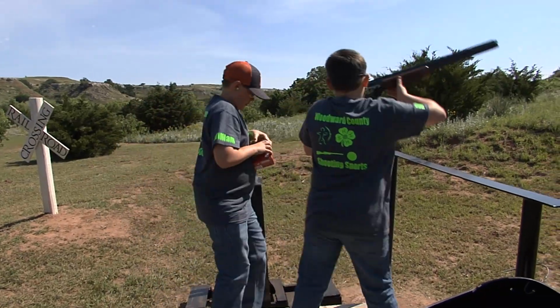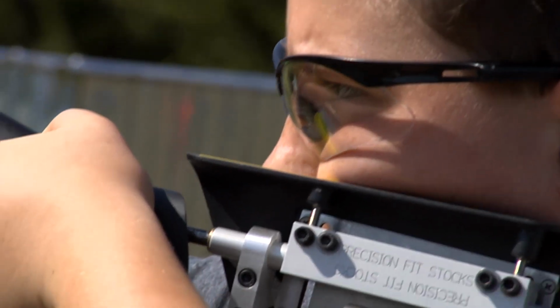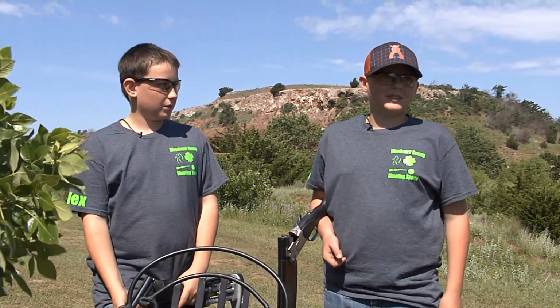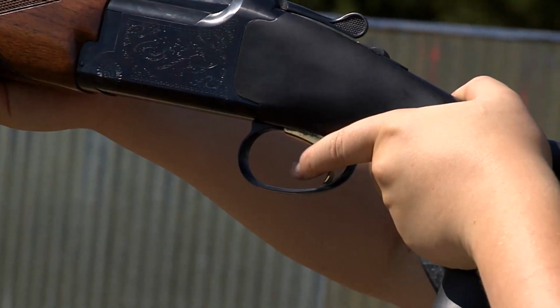Brothers Alexander and William Palmer are competitive trap shooters. Both skilled. Today, they're here for fun. All I do is focus on the clays and that's it basically. Just focus on the clays and follow them. Stay calm and follow the clays. How good of a shot are you? Pretty good. I'm better than him. I'm a better shot than him.